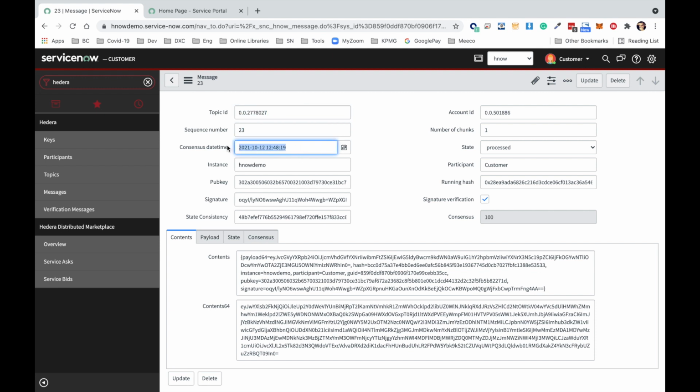You have a consensus date time of the network on which all the nodes agree, the instance that submitted it, and all the cryptographic keys and signatures, and the state consistency field that represents the overall state of the ask and also bid table for every change of state, in such a way that we are sure that all the participants are in agreement. Then the state of this message is processed, and you have all the details about the participant and the verification of the signature, which is very important, because it tells that the message has actually been submitted by the owner of the key.